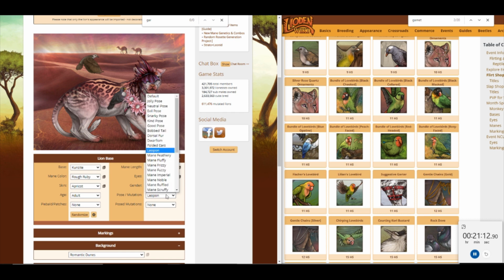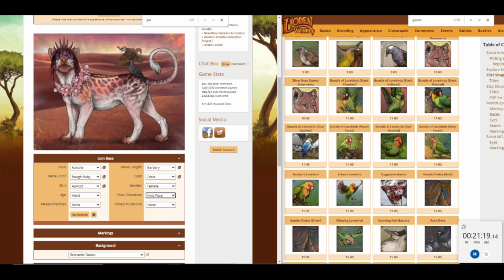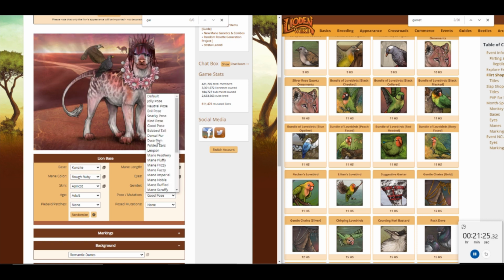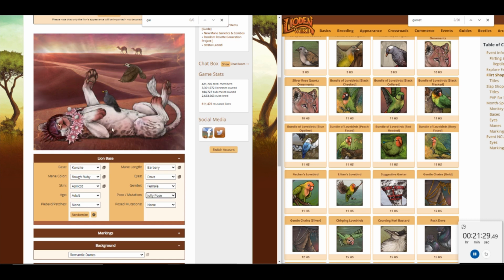This one's really pretty. Okay, no, I do want to play with the decor items a bit more. That one's nice. What about the good pose? I always get the good and the kind poses confused. Okay, I think I like the kind better for this one. Oh, what about jolly? I never use the jolly pose because then it covers up all the markings. That one's actually kind of cute. It covers up the markings, like I just said. I kind of like this because it's like a sleep mask. She's sleeping.